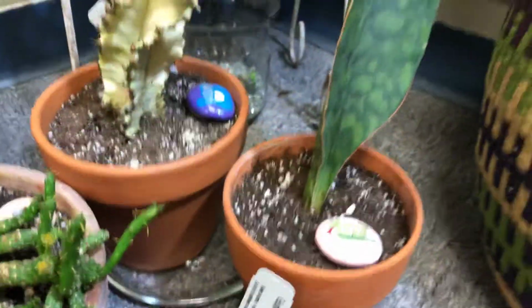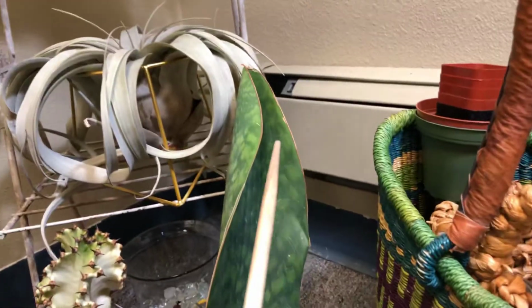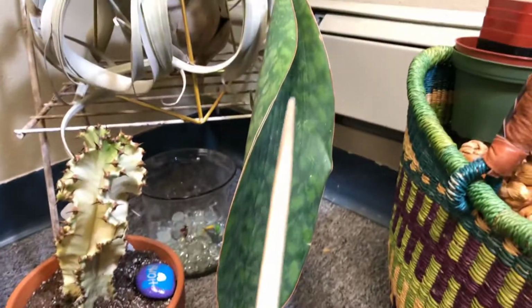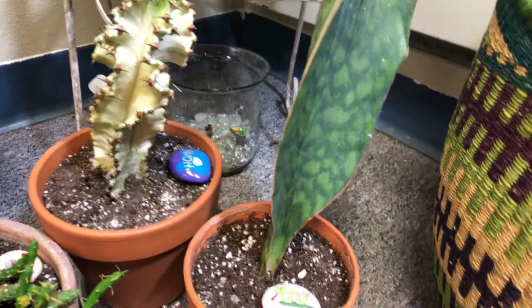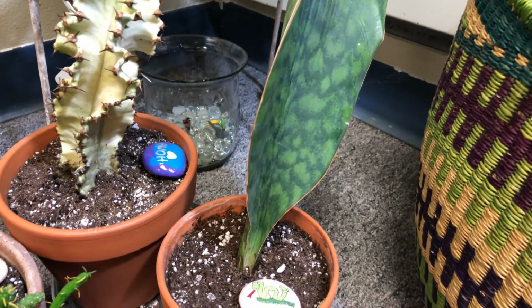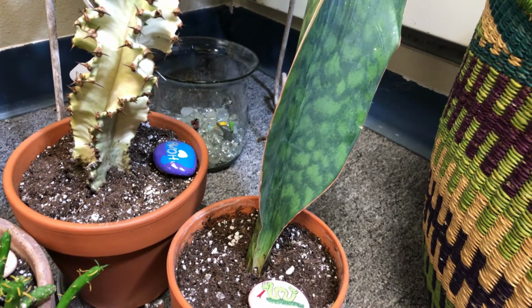Another plant is another Sansevieria whale fin, or shark's fin, as some people like to call it. It's the younger of my two that I found. It was actually one of my first ones of the two, and I found him online. He didn't have very many roots when I got him, but he had a nice bulb.